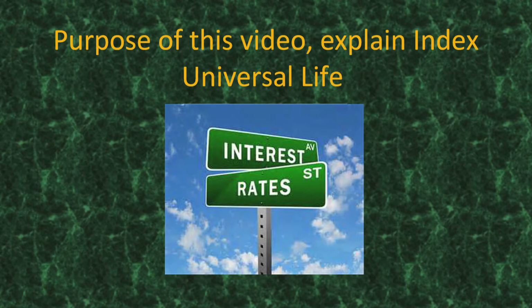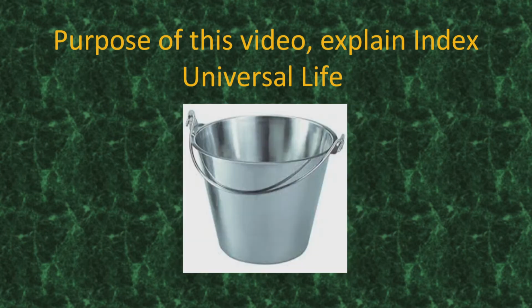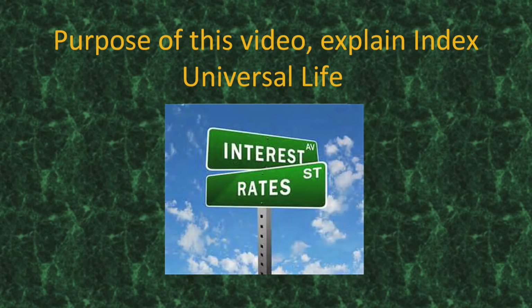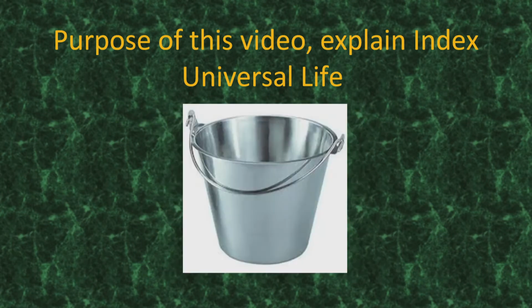Universal Life basically allows growth at whatever the interest rates in the market are. The next iteration is called Index Universal Life. Basically, we put money into a bucket. The bucket of money grows at a certain interest rate. There's an internal cost that comes out of that, basically the cost of insurance and some administrative costs. So that's the way straight Universal Life works. The distinction between Universal Life and Index Universal Life is pretty straightforward. It may be possible to get a better rate of return with an indexed Universal Life policy.